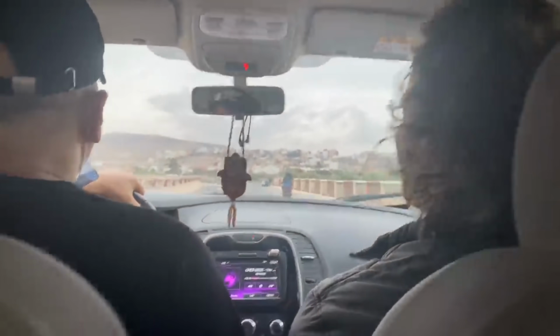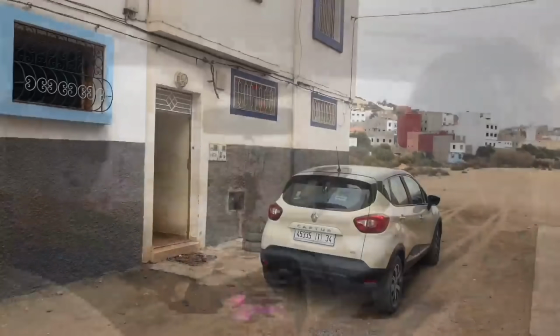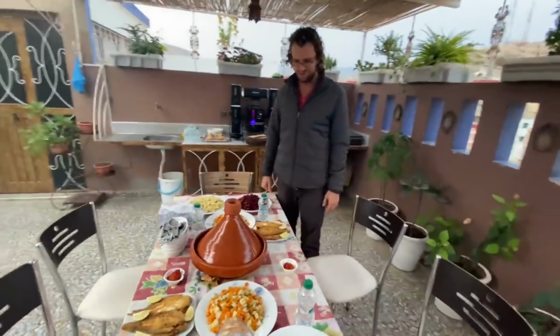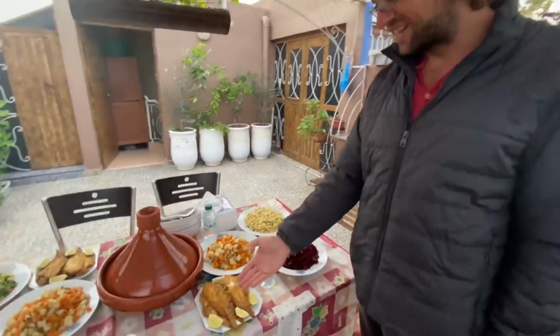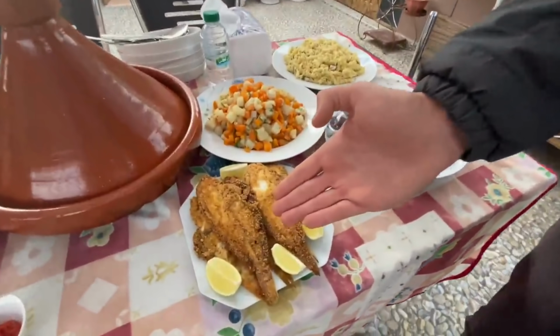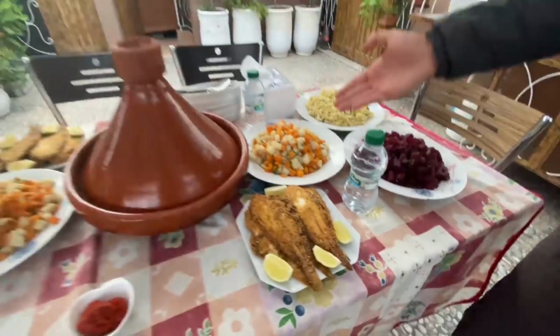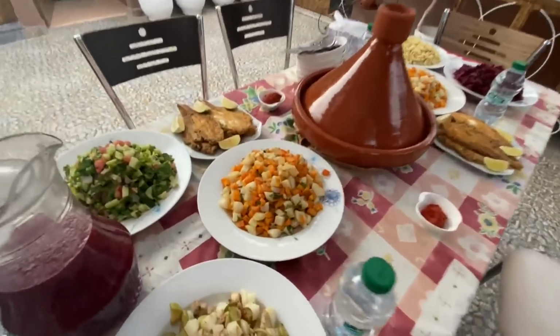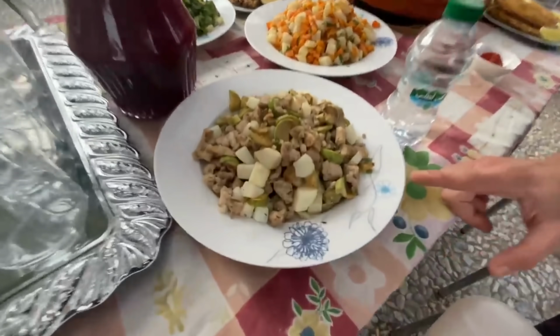All day. Our next tagine is another one from Orir. This one, another home-cooked one from our friends Hussein and Nezha, who invited us for a nice Moroccan dinner. Ooh, a Moroccan feast here. We have fried sole with a beautiful crispy breading there. And we have some potato carrot salad, beet salad, shrimp and pasta dish. Chicken with zucchini and argan oil.